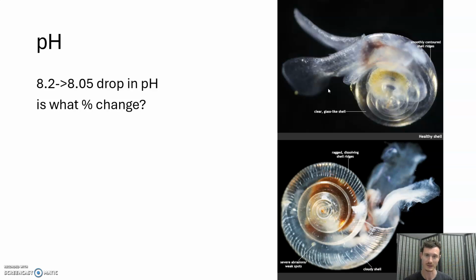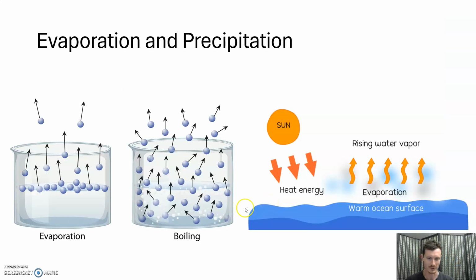I mean, this is the reason why old gravestones dissolve in the presence of acid rain, right? We have our healthy shell in the organism up here, and the not-so-healthy shell on the bottom. And when this is applied on the scale of the entire ocean, and getting worse over time, it poses massive ecological issues, consequences.